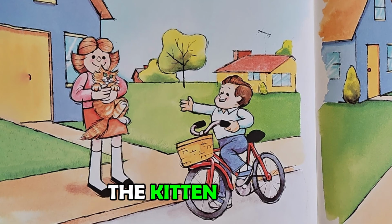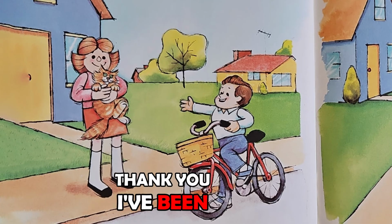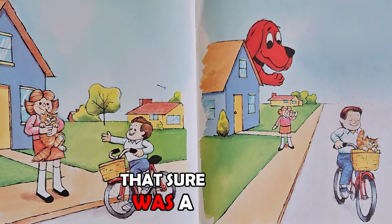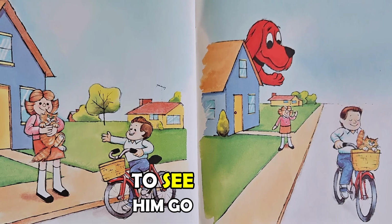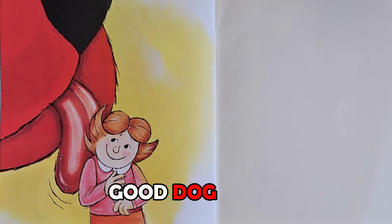While I was hugging the kitten, a little boy rode up. He said, Oh, you found my cat. Thank you. I've been looking all over for him. That sure was a cute kitten. I hated to see him go. Oh well, I still have a pretty good dog.